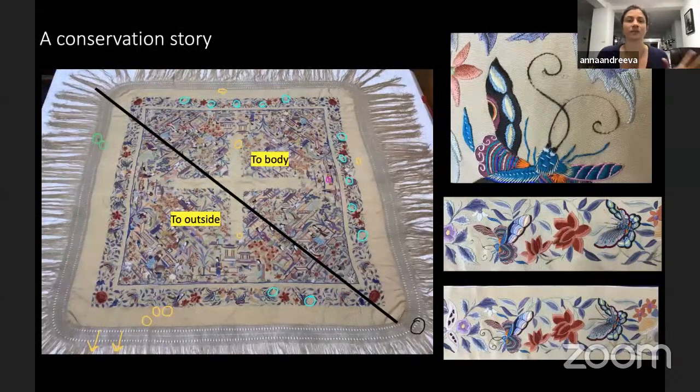So this is a short conservation story. When I was looking at the mantón, I was noticing something odd. On one corner, there was a lot of loss of black embroidery yarn. Almost all of the butterflies were missing their antennae. On the other side, there was a cigarette burn and many stains, while on the other side there were far fewer, just a few stains.